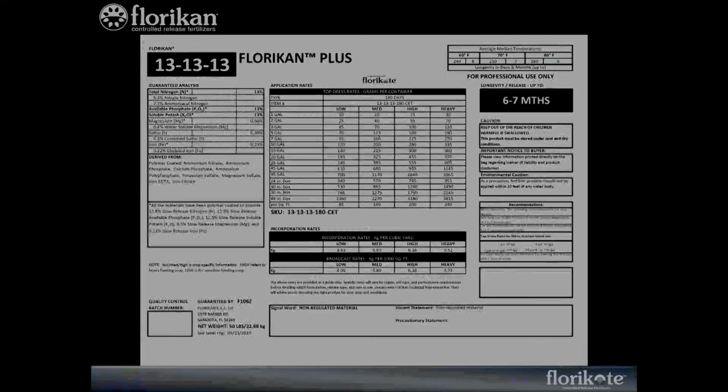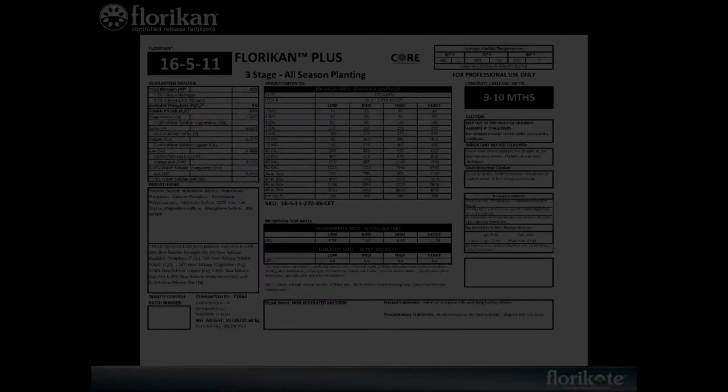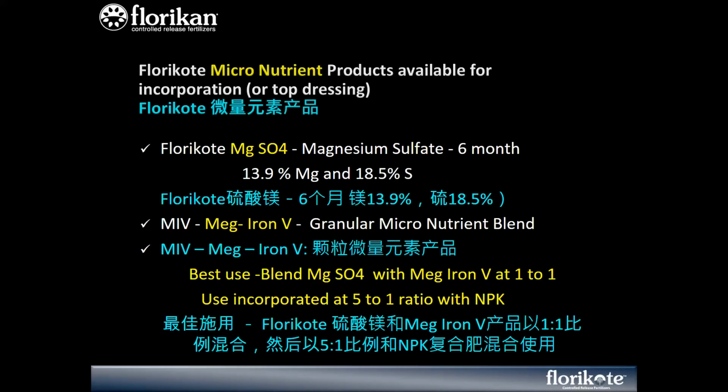13-13-13 label, 16-5-11 label with chelated iron, also in stock in China. You will very much like, and your customers will like, the use of these products. I'd like to just complete the presentation by talking to you about two other products we hope next time to put on containers for you.